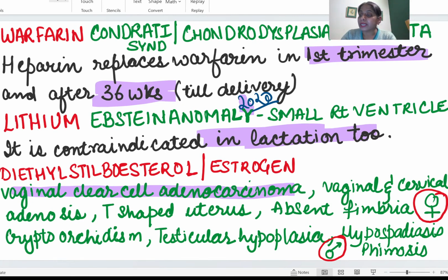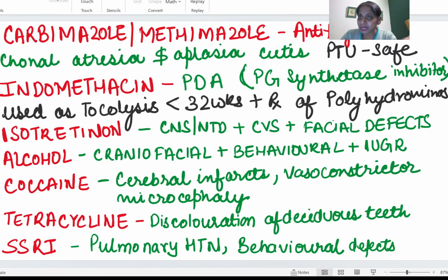And what are the changes which occur in males? These have been asked previously. The changes which occur in males are cryptorchidism, testicular hypoplasia, hypospadias, and phimosis. In females, nothing happens to external genitalia, but in males, a lot happens to the external genitalia also. So these are the changes which occur with estrogen intake.